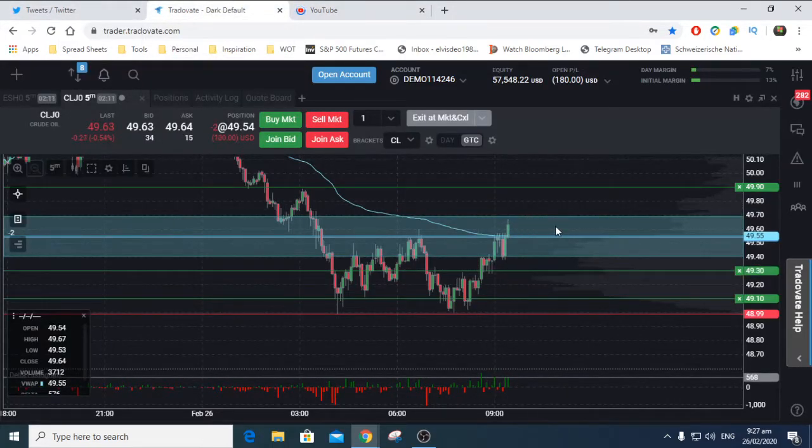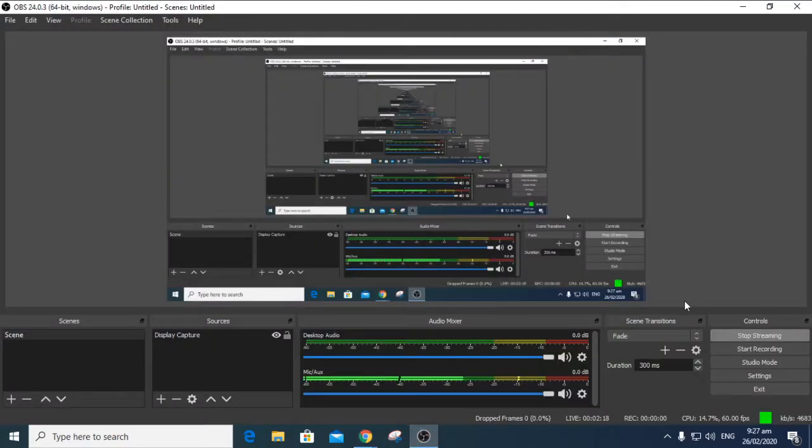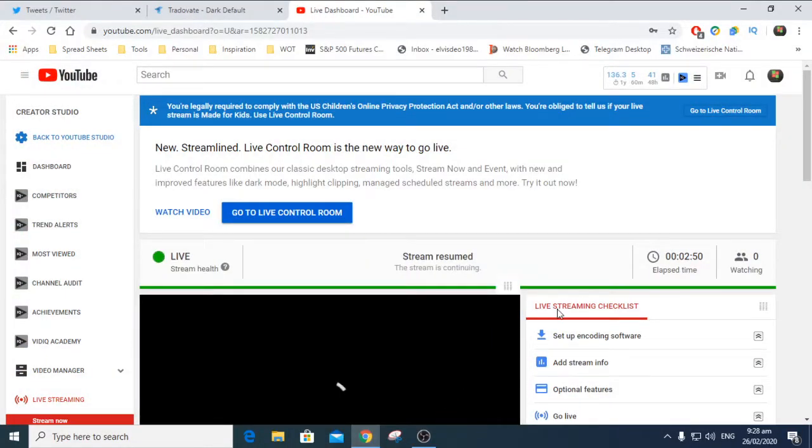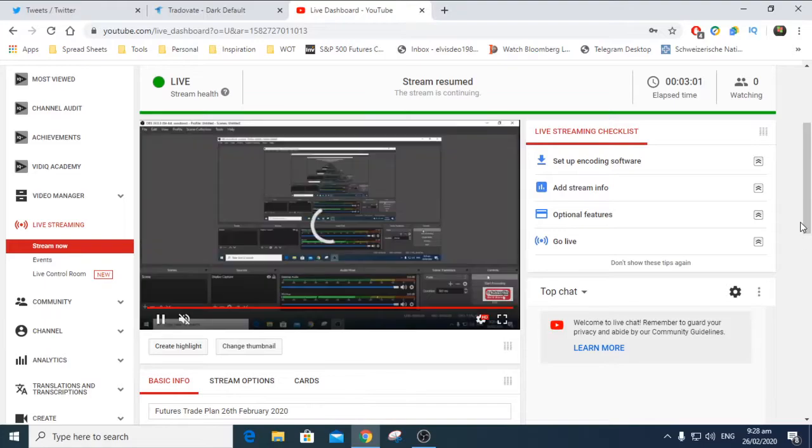Alright, so we were looking at the 60 area, 55 to 60 area, looking for some short selling to come into the market if we're lucky. Alright, see if it's up now. Should be up now.